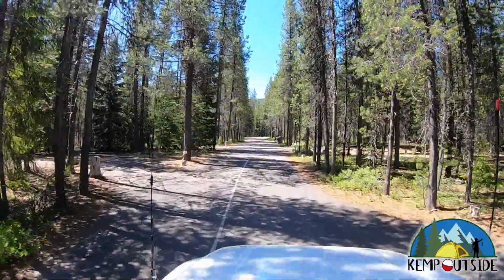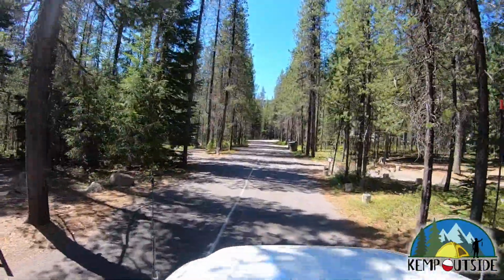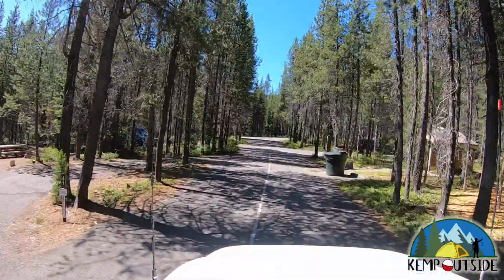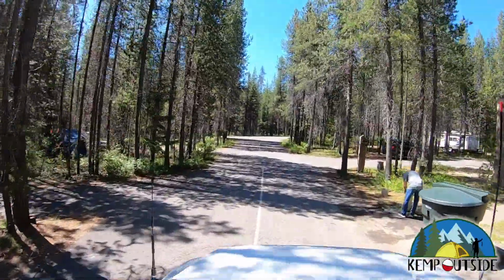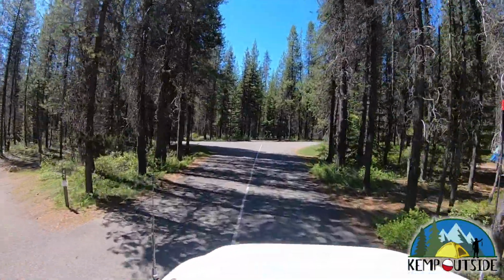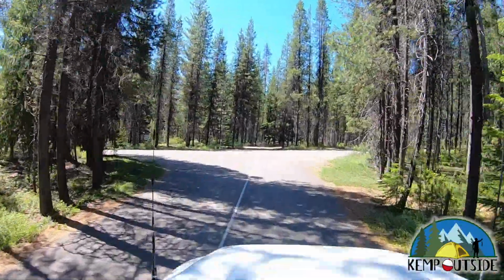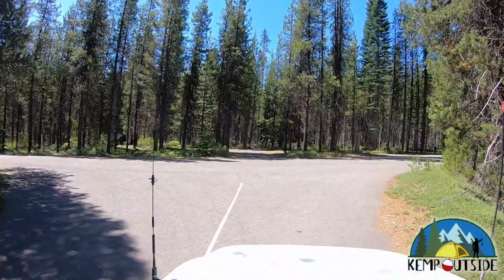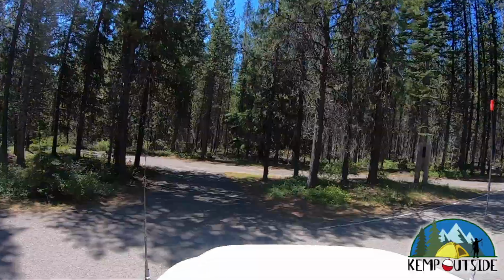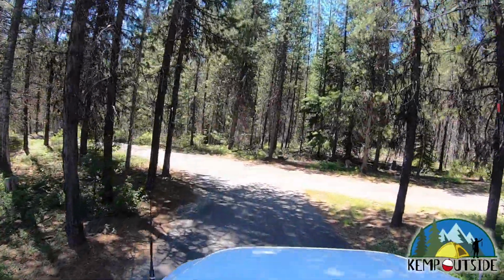And as we come through here, we're going to go straight across the road to the entrance station. So as we approach this intersection, if we turn right, that will take us out of the campground. If we turn left, that'll take us down by campsite 1 again and to the boat ramp.